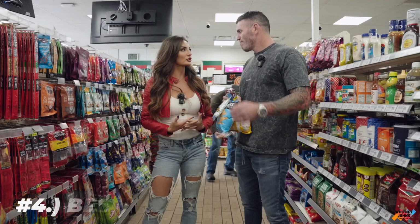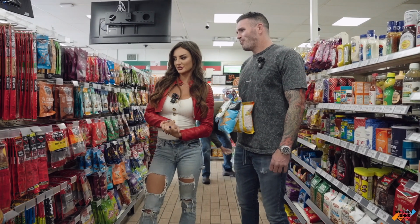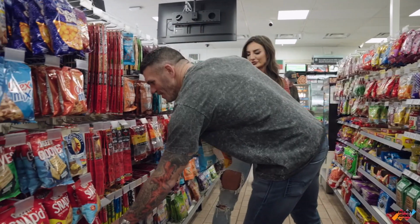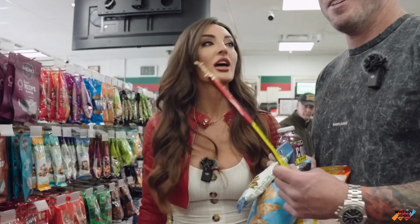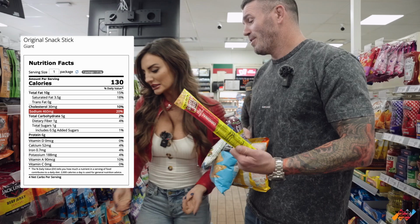I know you're a sucker for jerky. Yeah. Make your choice. I mean, I gotta go old school with it. Slim Jim. Hey, that is not it. Slim Jim. Slim Jim. Snap into the Slim Jim guy.